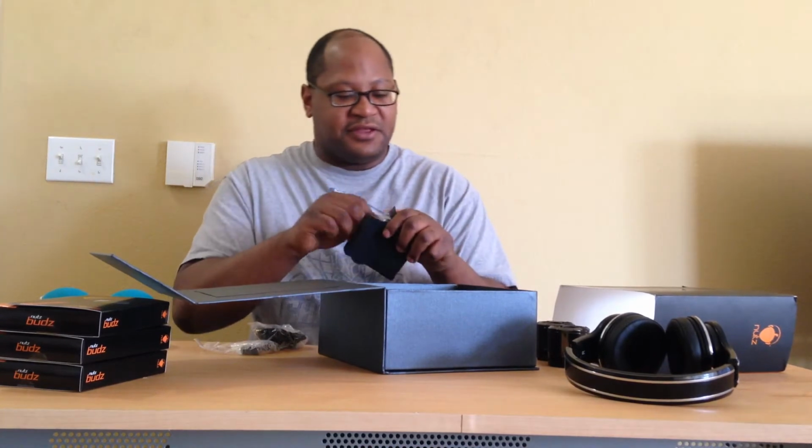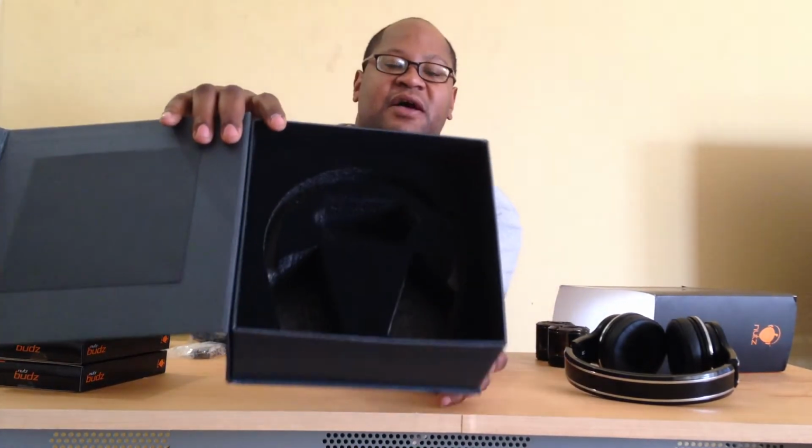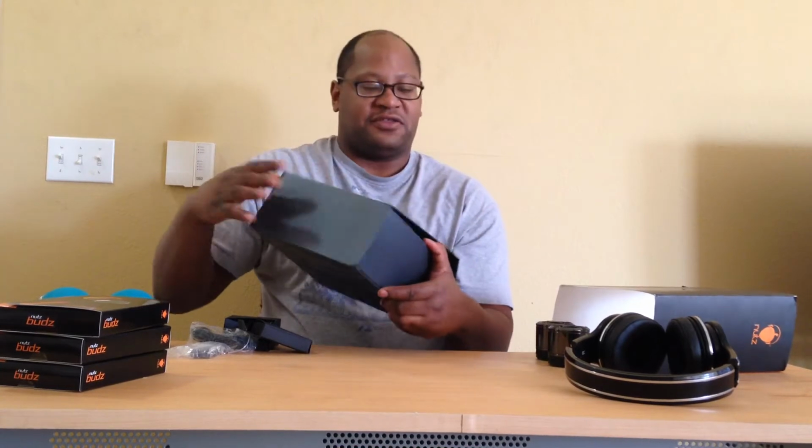So yeah, the presentation is nice, man. I mean, they put a lot of attention and detail into all this stuff. Even when you open it up, I'm not sure how much you can see it, but it's shaped like an acorn. It's shaped like the Nutz, like the logo here. So that's pretty cool. You know what I'm saying? I really like that. It's innovation just the way you do it.